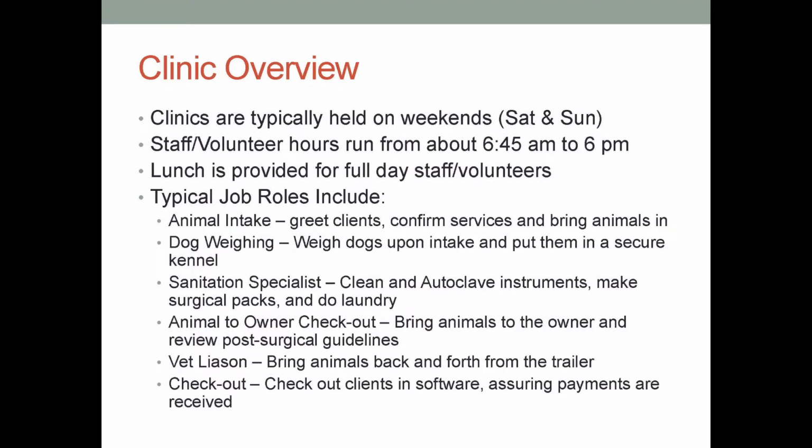Clinic overview. Clinics are typically held on the weekends, Saturday and Sunday. Staff and volunteer hours run from 6:45 in the morning to as late as 6 p.m. in the evening. Lunch is provided for all full-day staff and volunteers. Some typical job roles at Pet Fixers include animal intake, dog weighing, sanitation specialist, animal to owner checkout, vet liaison, and checkout.